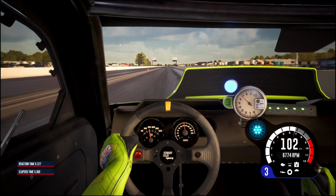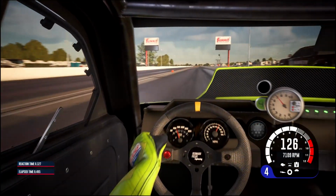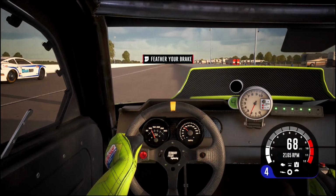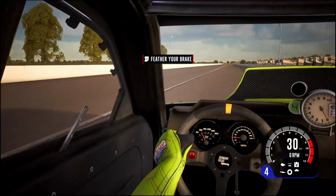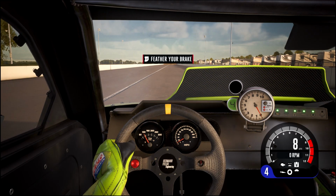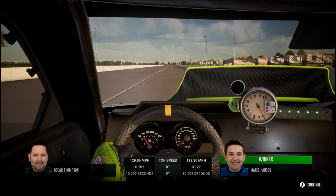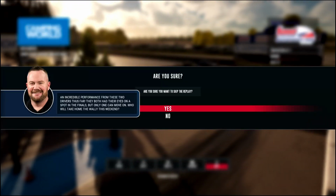Much better reaction time than we had for the qualifying run. And it looks like we're going to get another win. Very handily done. Sweet. And there we go. Another win. That is what we are needing to see.